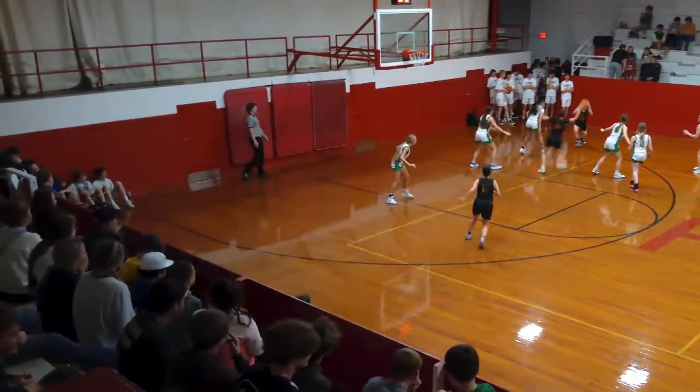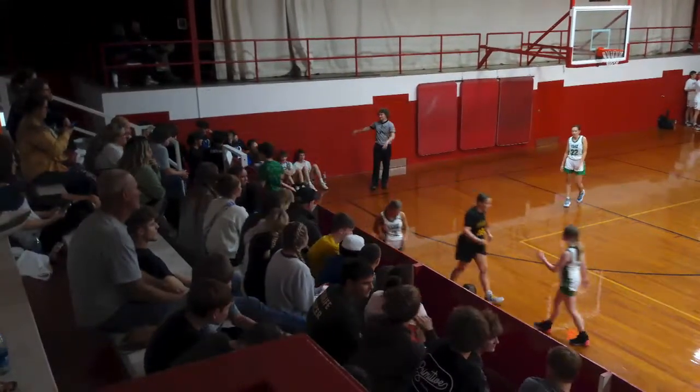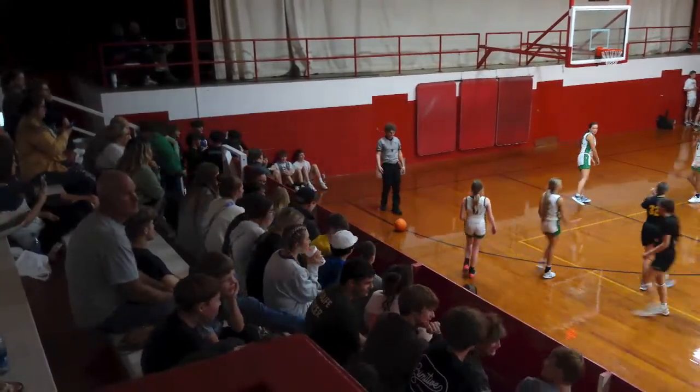Arnold will bring it back up the floor in a hurry. She gets it down to Johnson. Johnson looks to put a shot up. She gets it back to Arnold. Arnold puts up the shot. Hobson will come down with the rebound. And then she'll lose the ball out of bounds.